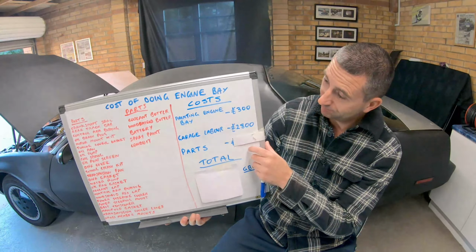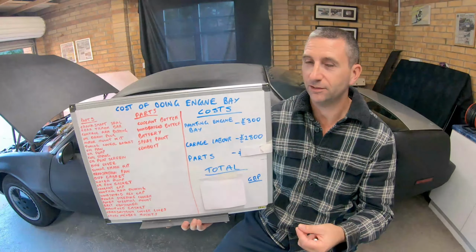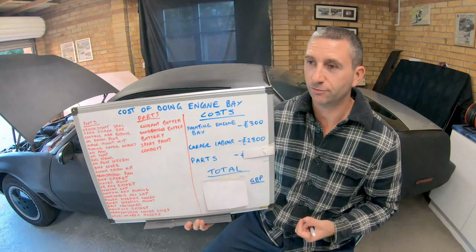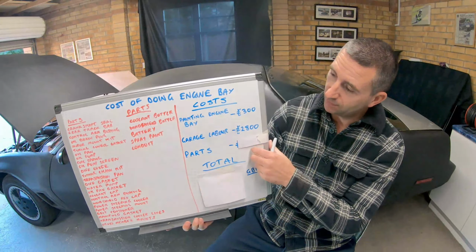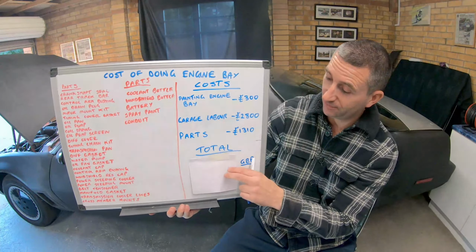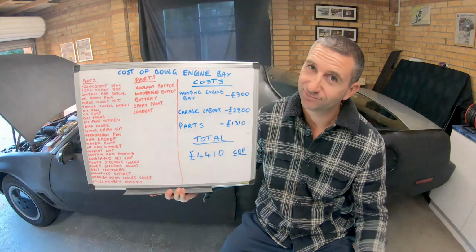So, parts. How much do you think I spent on parts? It was actually, again, more than what I thought, because there were things that I had to change which I couldn't really foresee. It wasn't until the engine came out that there were certain things that got revealed. So I then had to go and buy some stuff from ebay.com, and obviously with all the postage and all the import duties, it just cost me a bit more money. So parts, 1,310. So the total, £4,410.